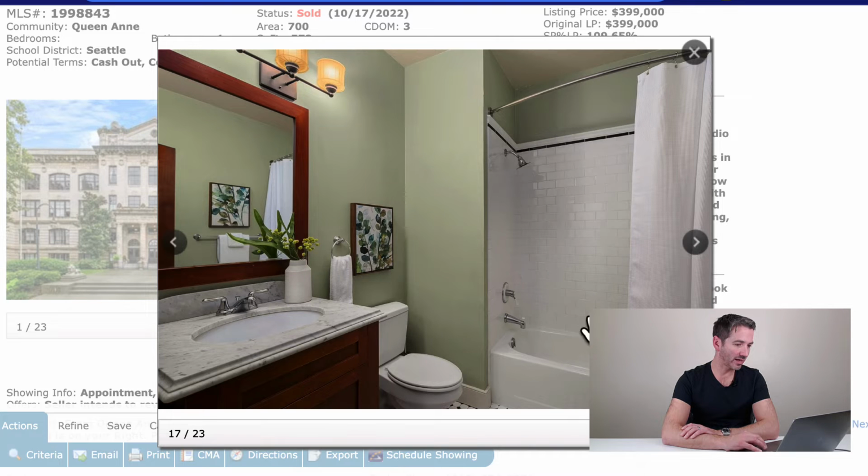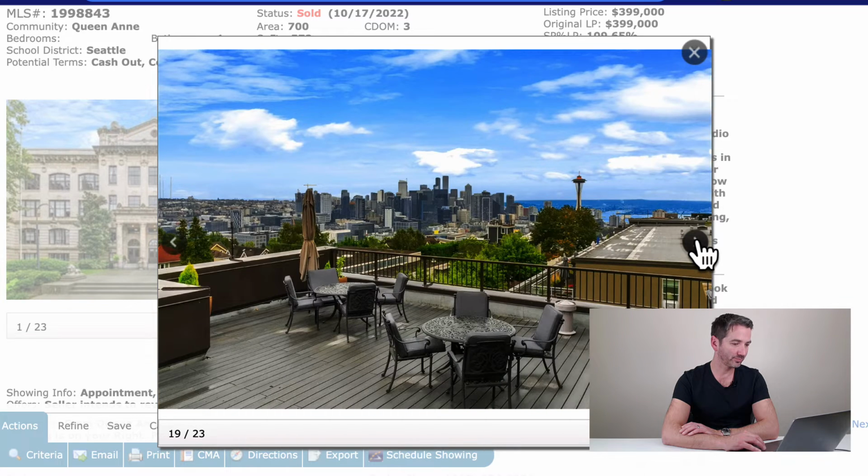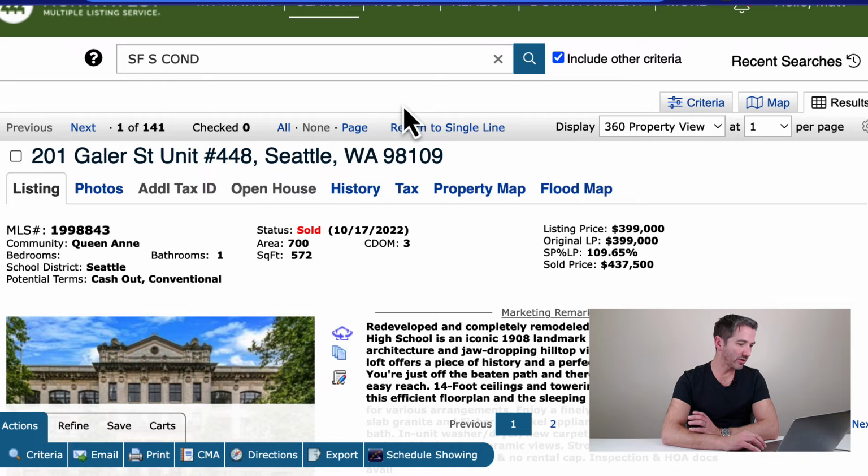Here's a look at the bathroom. You know, very simple but timeless. And some of the units have washer dryers or washing machines or combos, but there are some laundry rooms within the building too. So that was looking at a 572 square foot kind of open one bedroom flexi loft.